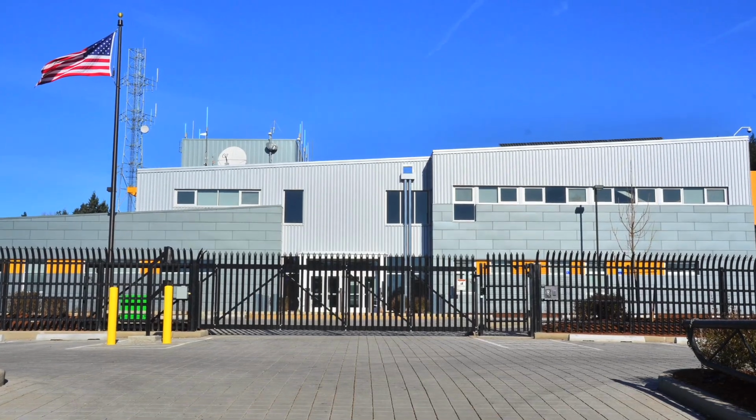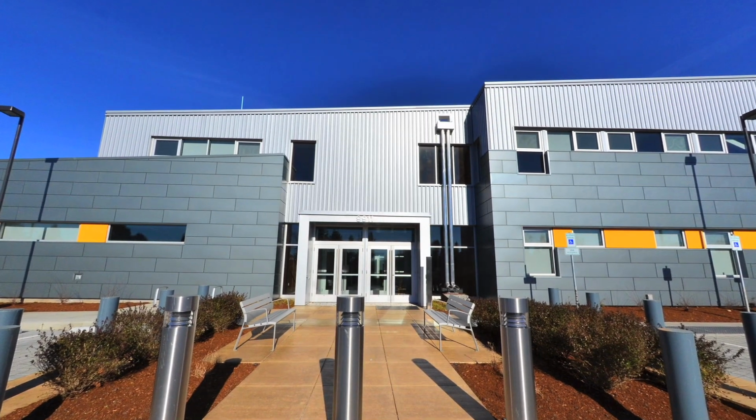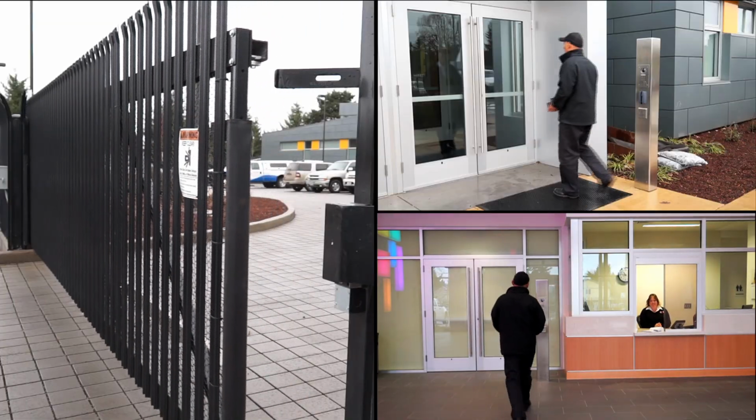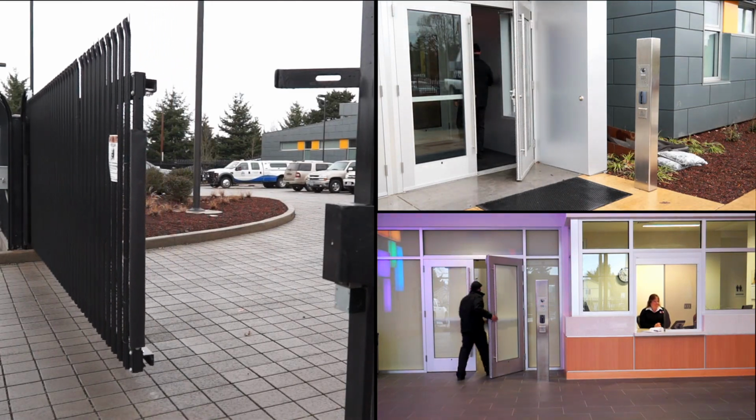The Emergency Coordination Center is home to the Portland Bureau of Emergency Management, Portland Water Bureau Emergency Management, and security teams. Oh good, you made it through security. Let's get going.